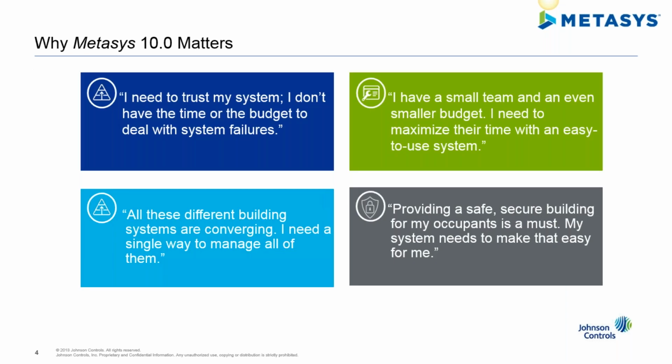So, regardless of where we're at with our Metasys release cycle, we know that you face the same challenges every day. We also know that what we've included here on the screen captures just a few of those challenges, but we'll spend just a minute or two talking through what the new features at Metasys 10 help address in terms of these common challenges. So starting in the upper left, we know that you just don't have the time or money to deal with a system failure. But Metasys is now configurable in several IP-based network configurations to provide you more system resiliency.